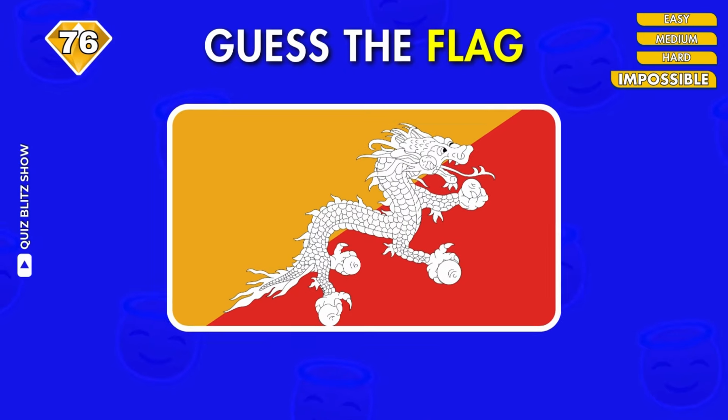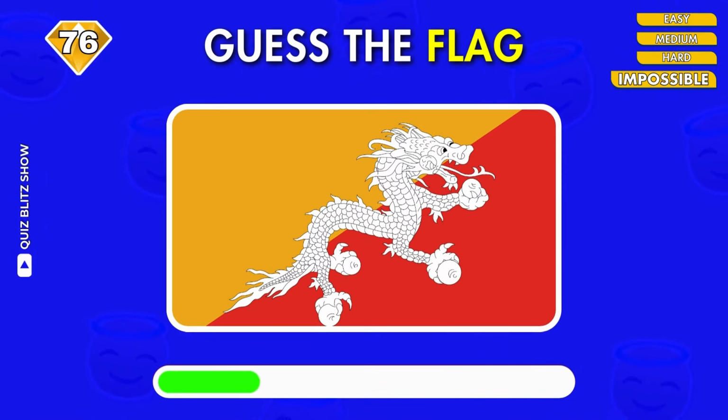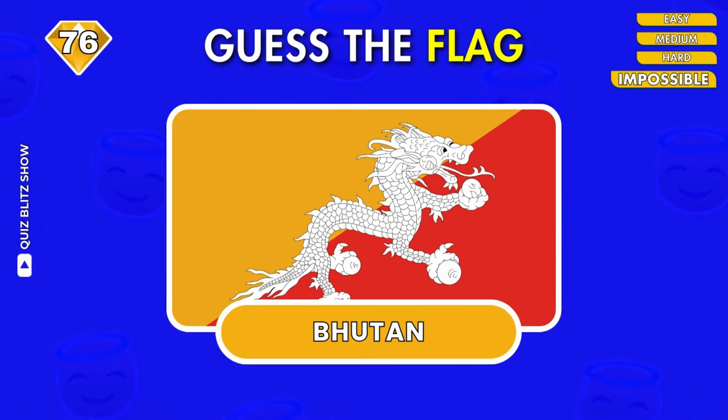Let's see. Here's another unique flag. What country does this one belong to? You nailed it. That's Bhutan.